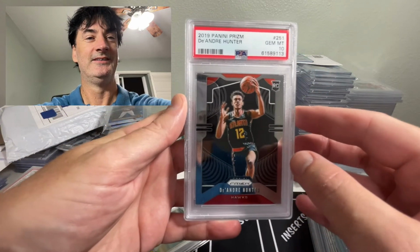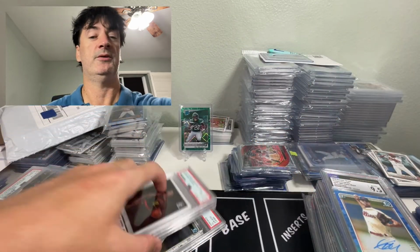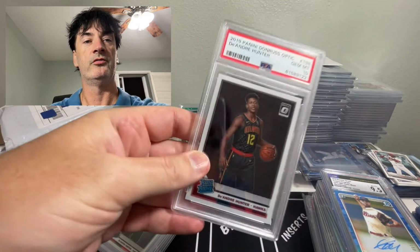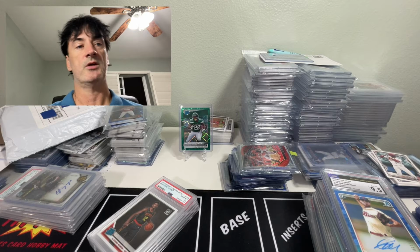All right, here we go. DeAndre Hunter, boom. Optic, and then another optic. Those were probably $10 each if you include shipping and tax. People not really feeling DeAndre Hunter. You know, there was a Culver optic that DC Sports was selling that ended at the same particular time as all of those. So I was going after that as well.